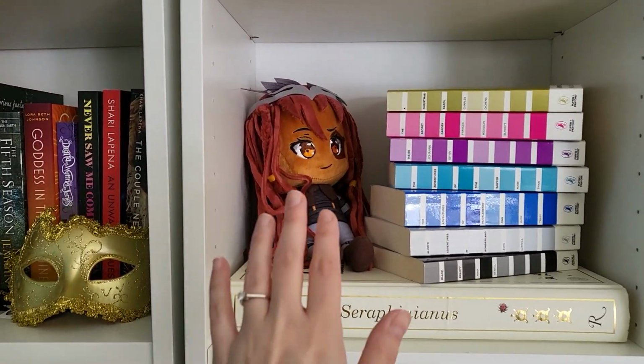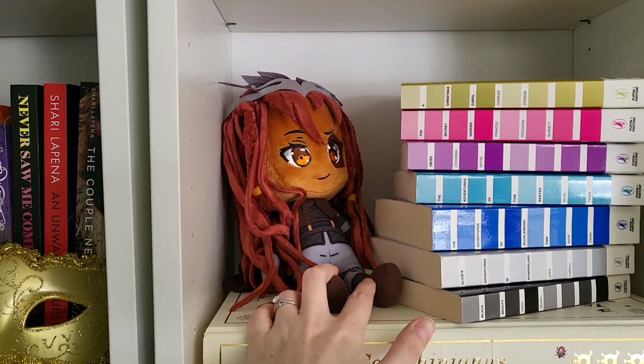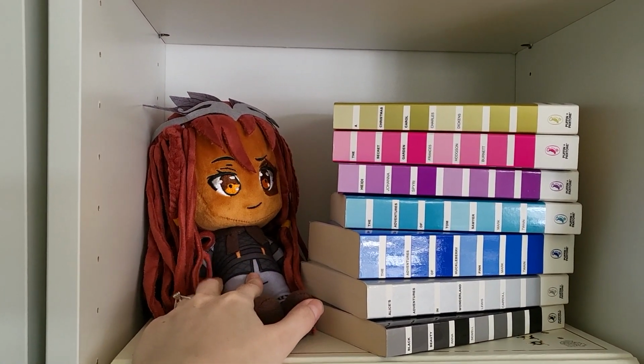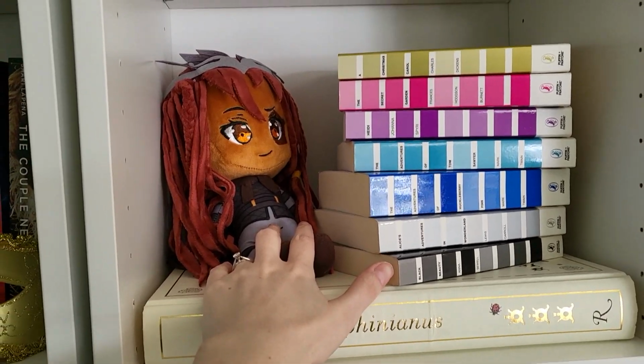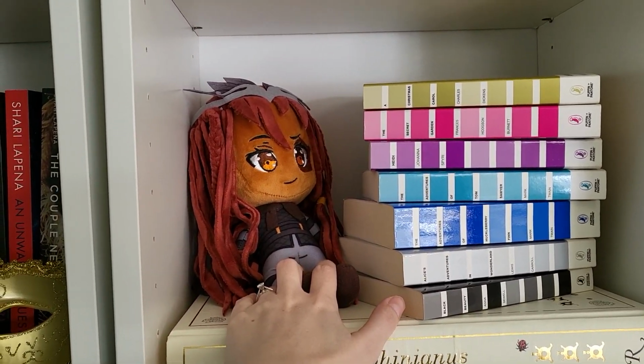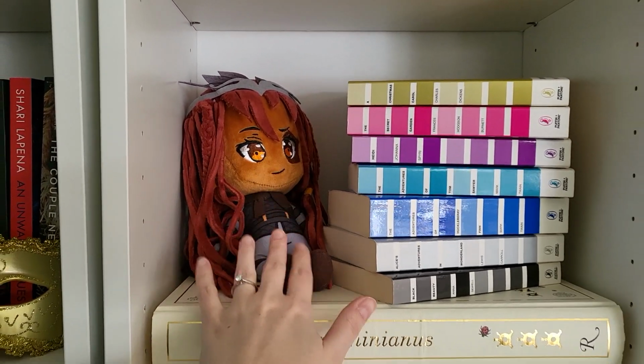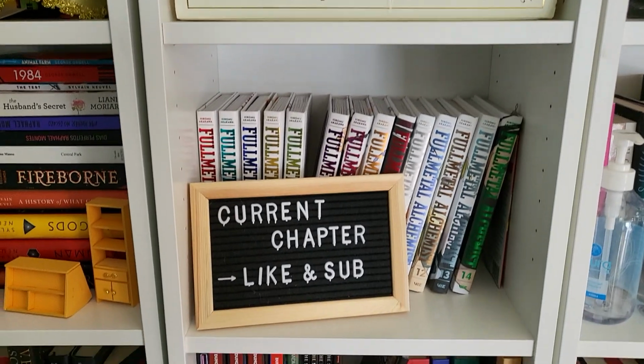And we have a doll from Fake Rate, I think. It's the doll from Crown of Feathers. It is Veronica? No, the other one. Valkyra? Oh my god, I don't know how to say her name. But that's her, and it's an adorable doll that I really love.